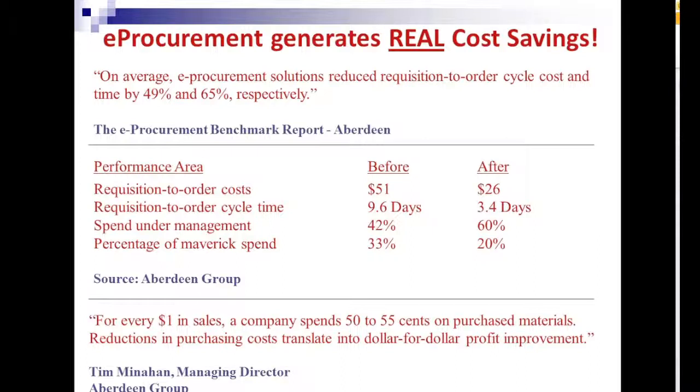that quote at the bottom, for every $1 in sales, a company spends just about half of that on purchase materials. Reducing the purchasing cost translates into net profit. So again, that comes directly from the Aberdeen group.